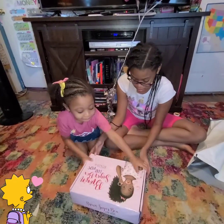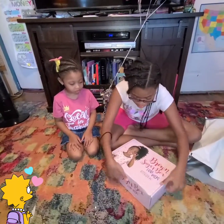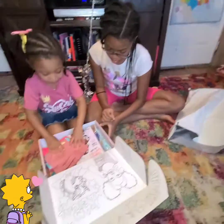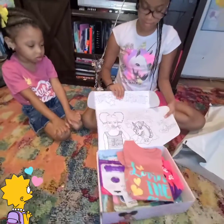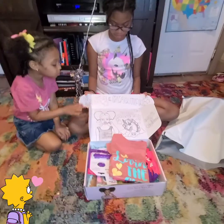Let's see what we have today. Turn it so the raindrops can see. Here you go. Right, let's open it up. Ooh, we always have our pretty picture to color, which we love. Inside of the box first. So every brown sugar box comes with this beautiful coloring artwork, which we've done before.